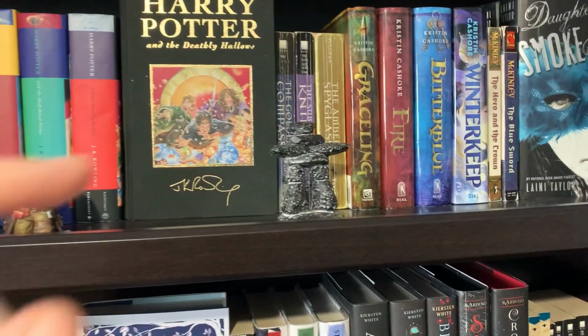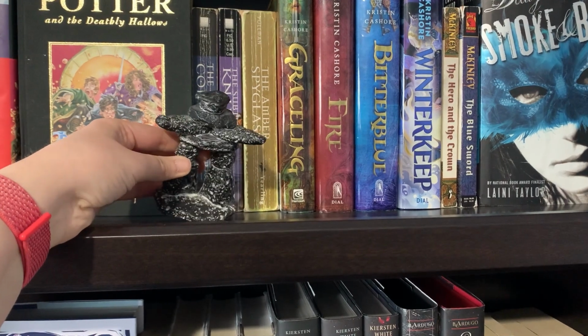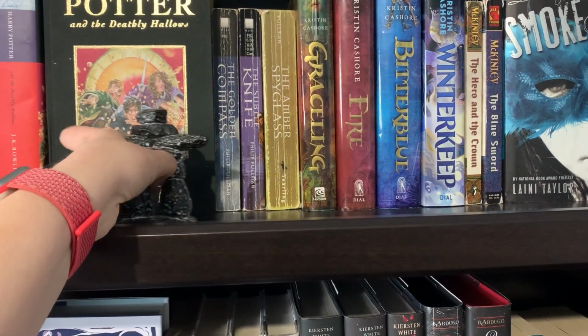This is a little soapstone carving that my dad bought in Labrador for me when I was a teenager, and it has traveled with me from home to home.